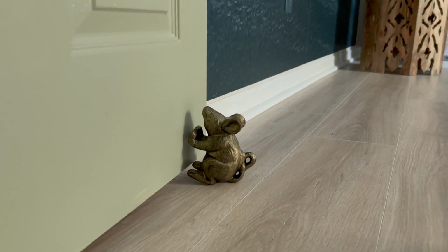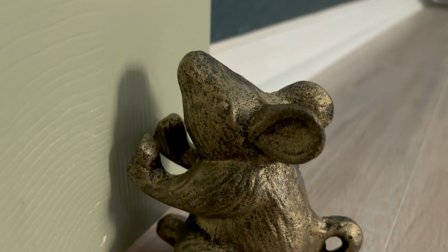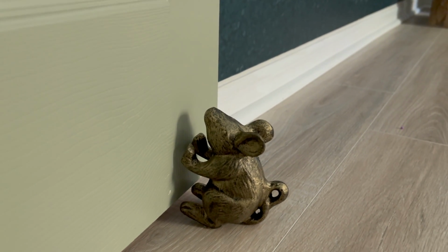I somehow stumbled across the most adorable mouse door holder that has ever existed. Look how cute Harry is. I named him Harry. I put it off for a while because we already had a doorstop for this door to the playroom that won't stay open. But Harry was worth it. He makes me smile every time I walk past.